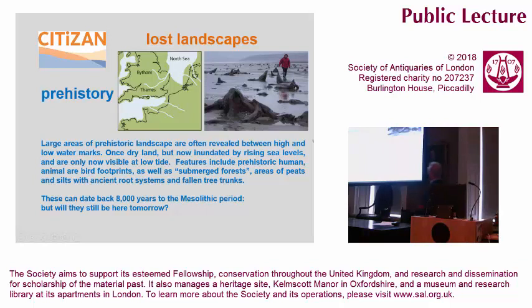So this moves us into what we call the Lost Landscapes Project, which is looking at the prehistory of our coast. In the really good old days, we were actually part of Europe. The green bit represents land as it was in prehistory, when the River Thames used to exit at Happisburgh. And before the peninsula was breached, all this was land.